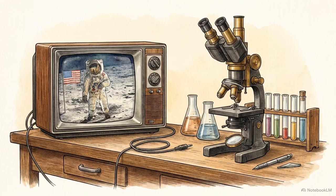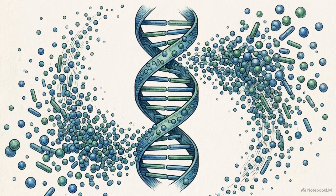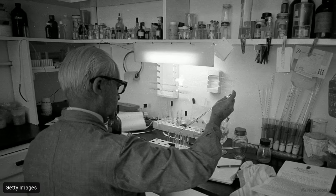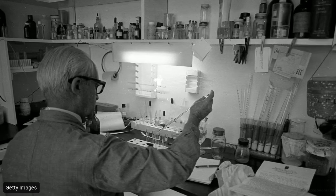In the 1970s, scientists achieved a biological milestone that contemporaries compared to the Apollo moon landing. They built the very first synthetic gene from scratch. To pull this off, a team of highly skilled chemists, led by Har Gobind Khurana, dedicated over 5 years of relentless work just to assemble a single gene.